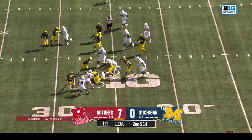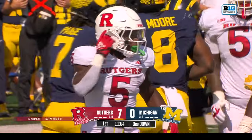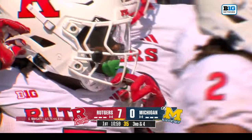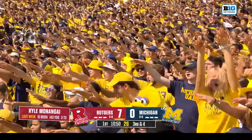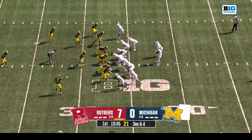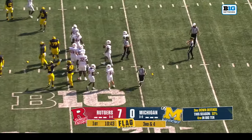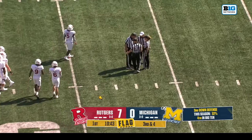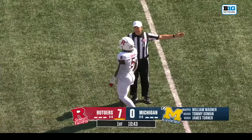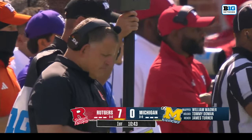Monangai cuts back across the 25. So this is going to make it third and manageable now for Rutgers, back-to-back run plays to Monangai, picked up 10 more there. It's 34. Once again, watch out for Wimsett pulling it on a quarterback read here. Some movement early, and this will cost Rutgers 5 more. False start, offense number 72. 5-yard penalty. Remains third down, now third down and nine.